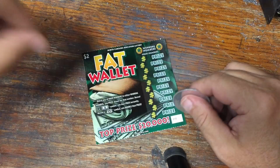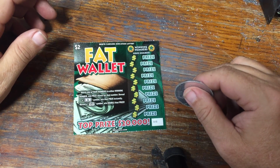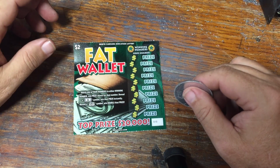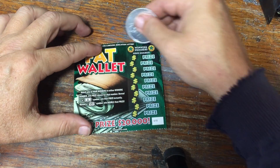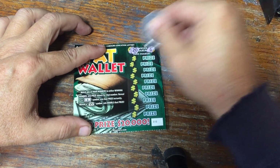Last of the $2 tickets, the Fat Wallet. We're looking for matching numbers or a floating bill. Double cash bags is double the price. 20 or a 6.